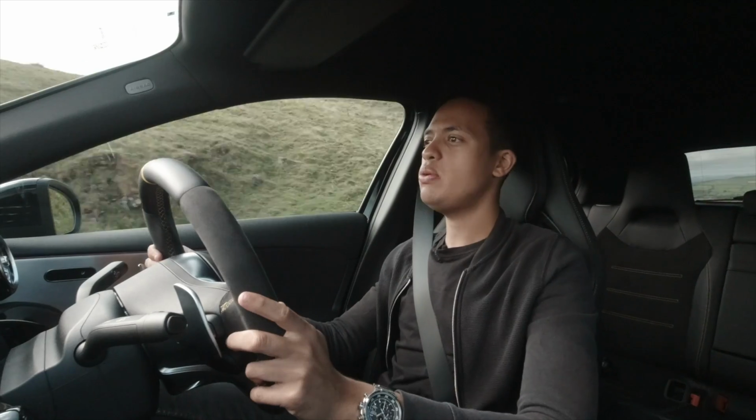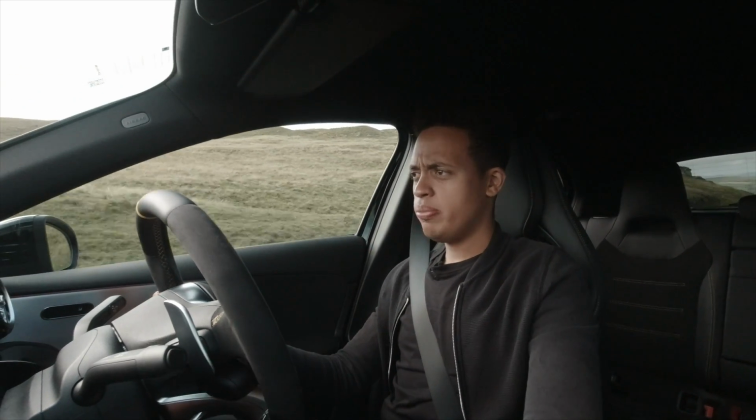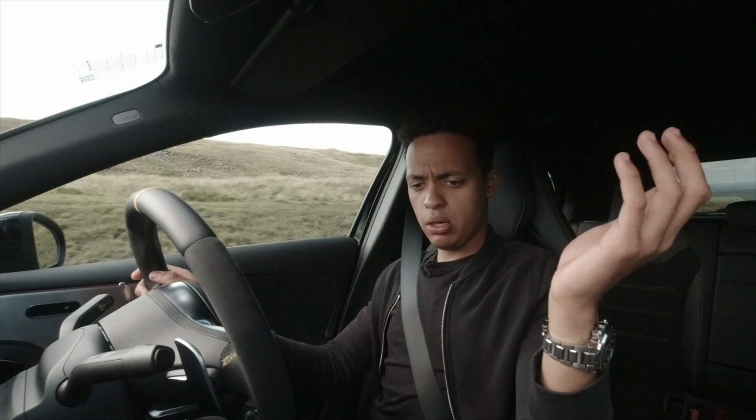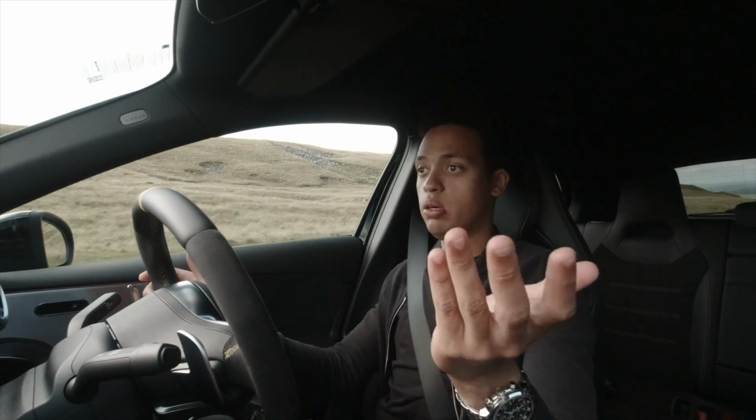Now moving on, we've got this with 421 horsepower, which is, once again, insane, nuts. So, what's the cabin like? Well, inside it's pretty much, well, the new A-Class.